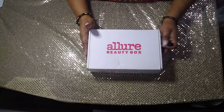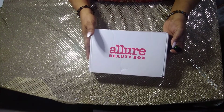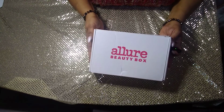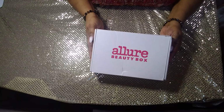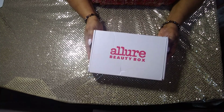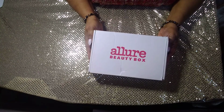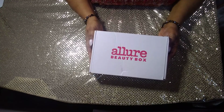Okay, this is Allure's beauty box. And I have to say, I already looked inside because I can't help myself. I can't wait. So I'm in anticipation. I don't have the patience to just wait. It's like all these goodies inside, you just want to see what they are. But anyway, everything is still intact so that I can unbox it for you.